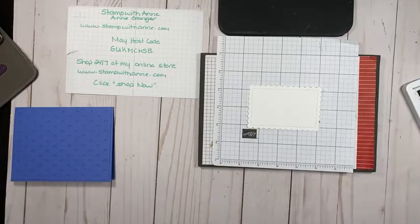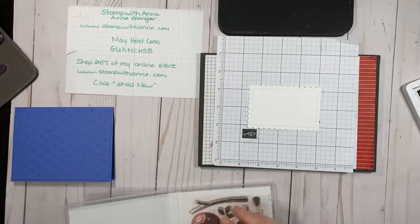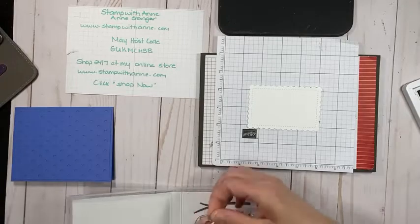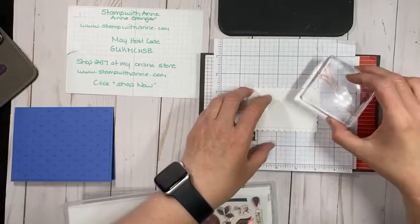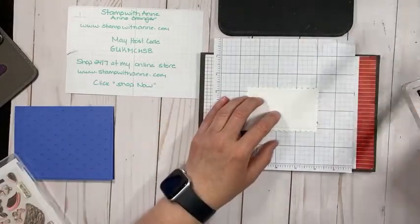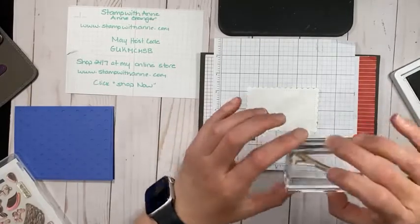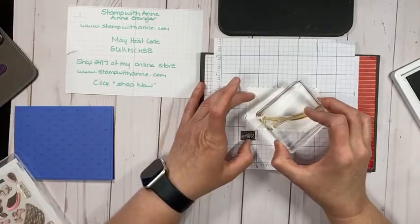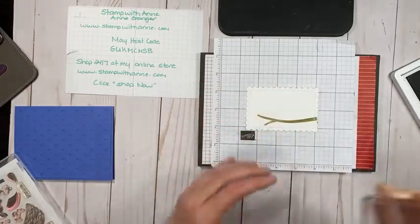All right, and I'm going to grab a block. We are using the branch. Just lay your stamp down and let it rest for a minute. Then I pick it up with my clear block, and you just tap, tap, tap. Then I make sure I see my sample here, and I'm going to put a little bit of brown right there.